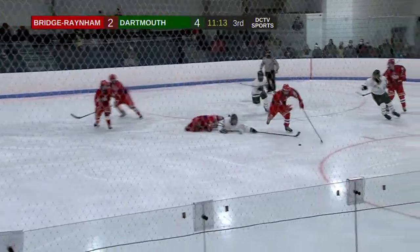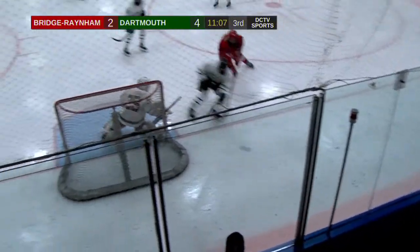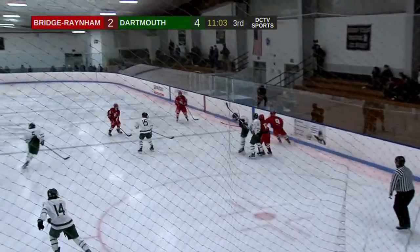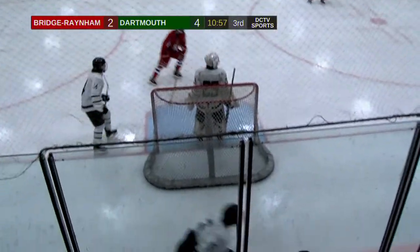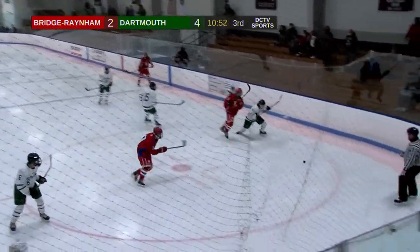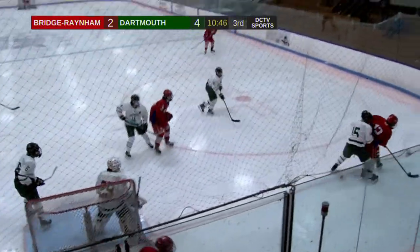Puck loose in the slot. Skated away here by the Trojans. Puck slides in here wide of Machado. Josh Nelson up on the wing. Tries to backhand it out. Kept in by Bridgewater-Raynham. Collected here by Josh Nelson, senior co-captain behind his own net. Plays it out the other way. Couldn't clear the zone. Battling for possession here is Luke Caniff. Behind the net, Nelson can't make a play.